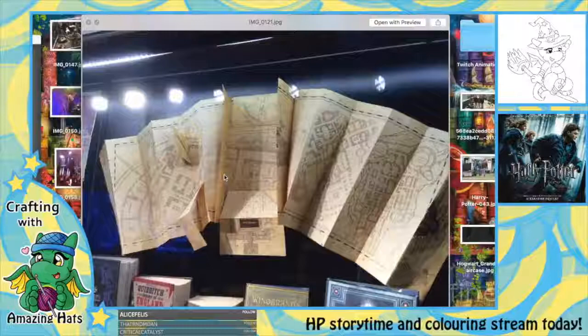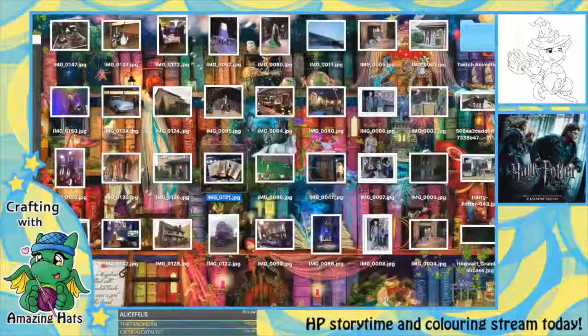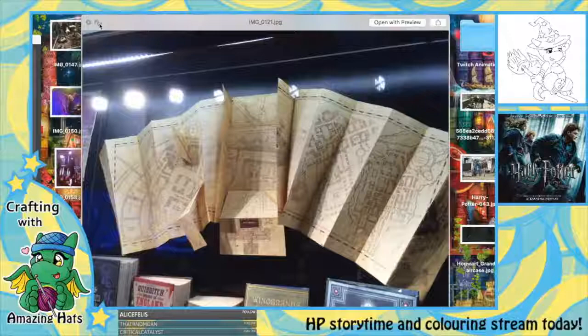Now, Misha, if you could make it full screen for me, please. That's all right, yeah, click that. And then the icon on the top left, that one. That's it. Okay, this is the Marauder's Map that they used in the film.